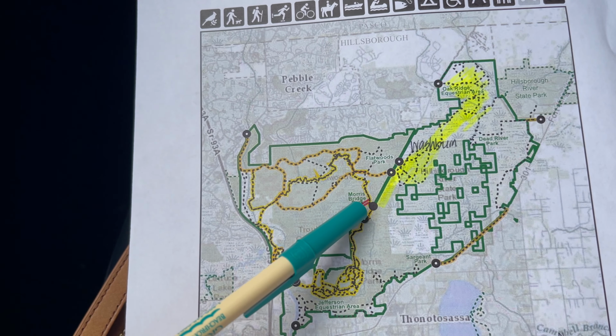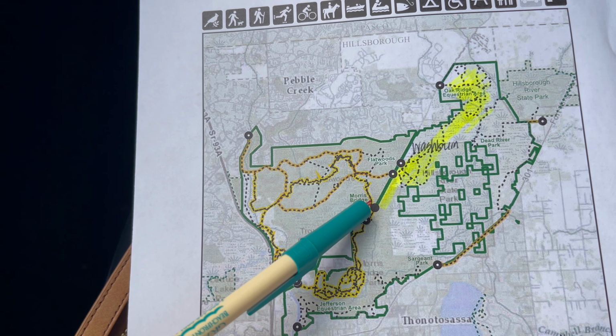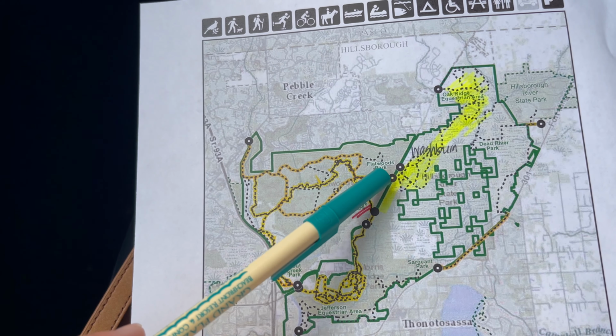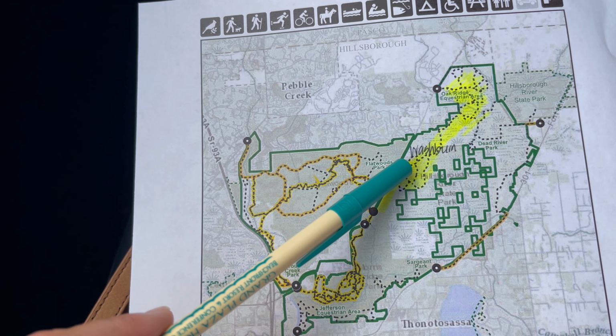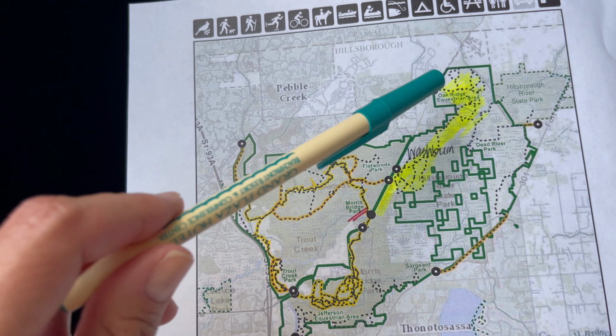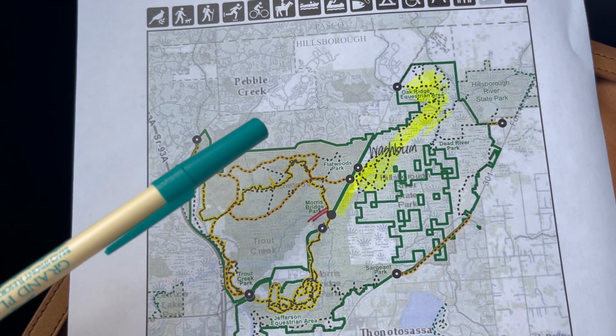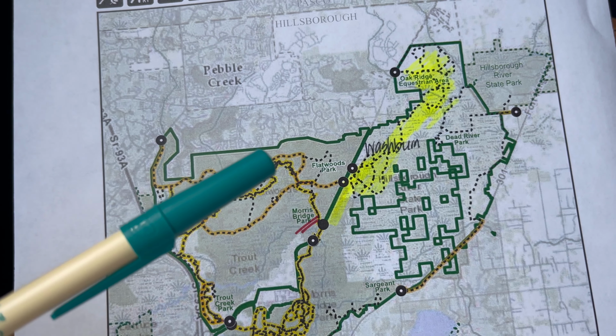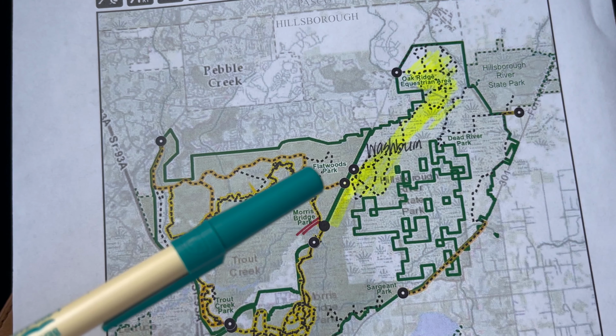We're gonna make our way across the river, which is just a short little stroll along the road. We're gonna cross the road and then we're gonna hike here in the Washburn Tract and the Oak Ridge Tract. Both of these tracts have separate entrances for equestrian riders, but that's not where we're starting, and we're also not using the horse trails from what I understand.